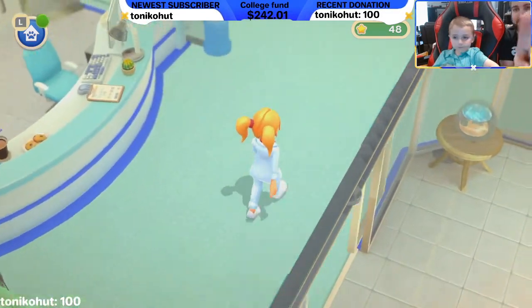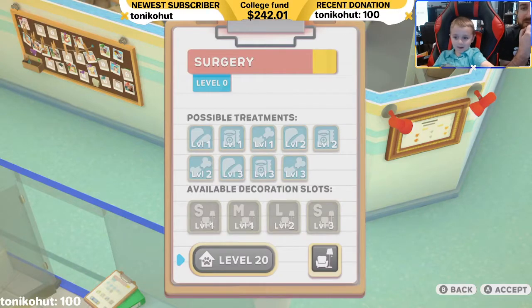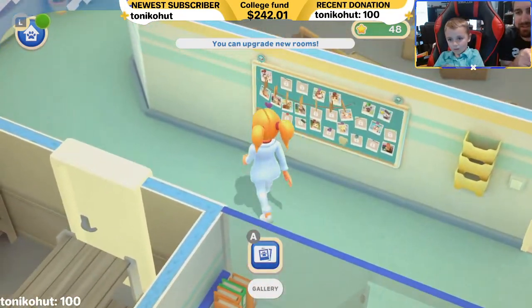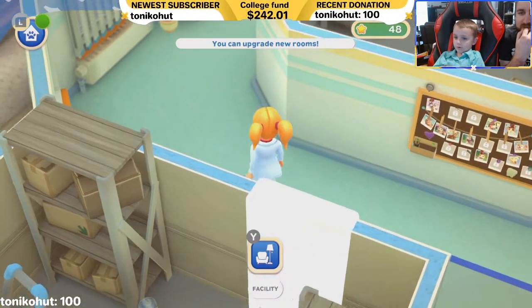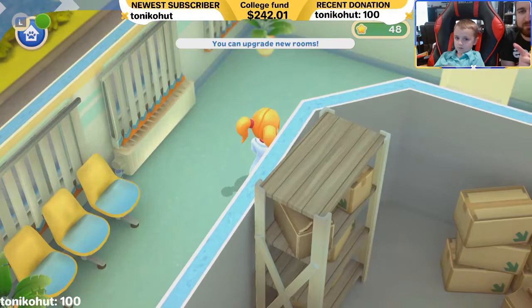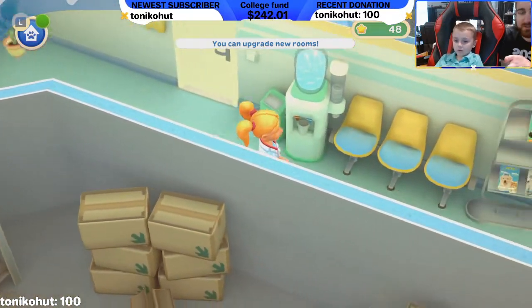Go into the building, and now go look around the doors. Oh, see, yeah, now it lets us interact with them. Okay, so that's the surgery at level 20. What's this room? The janitor room. Max cleanliness bonus times one. We can upgrade this one. We can build that one, but that's not our mission yet. What's this? Staff room. Okay, so we need that one. Yes. So we have to do that.